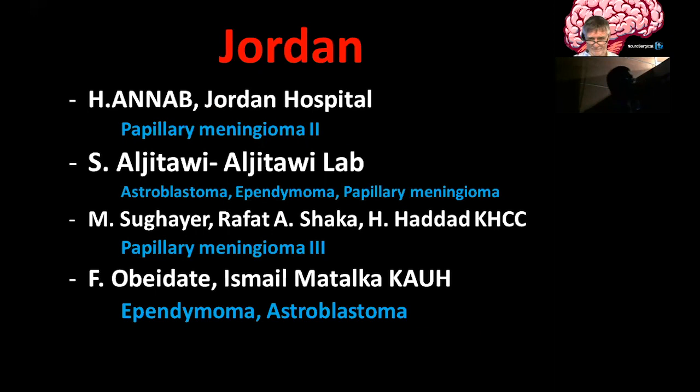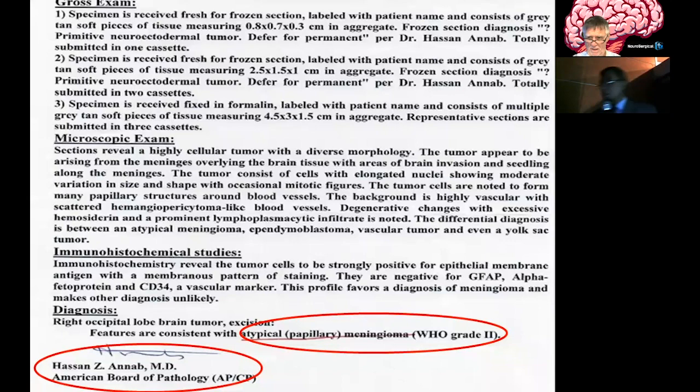Dr. Maher Zahir, Rahat Shekau and Dr. Haddad from King Hussein Cancer Center, and I invited the three of them. I don't know if any of them is here. They reported papillary meningioma grade 3. Dr. Fatma Abedat and Dr. Ismail Mutafka from King Abdullah reported it as ependymoma, osteoblastoma. What would you do with this? Okay, so let's see what our histologist said. Dr. Hassan?